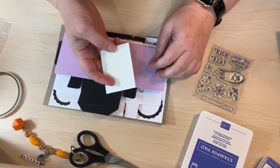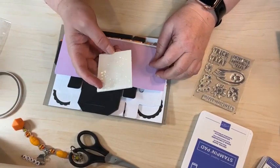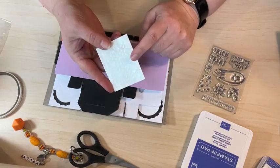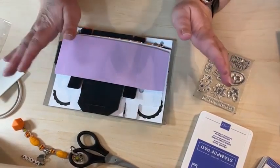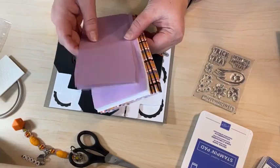Speaking of these, funny story, I opened my car door a couple days ago, and just inside the driver's side door on the floor is a partial page of dimensionals. Could somebody please explain how those got there? You guys, I have no idea. They're just randomly inside the driver's side door of my car.